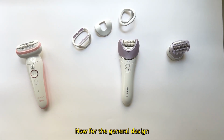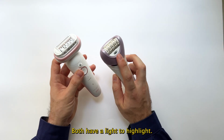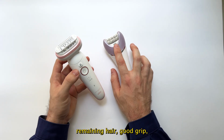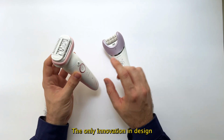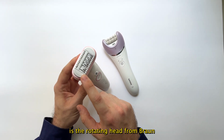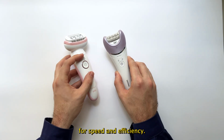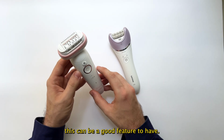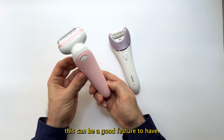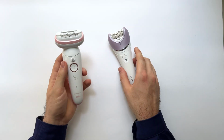Now for the general design of the products. Not much to say, to be honest. Both have a light to highlight remaining hair, good grip, same weight, and overall look. The only innovation in design is the rotating head from Braun that once again is very optimized for speed and efficiency. If you are standing under the shower and want to go quickly, this can be a good feature to have. Oh, and speaking of showers, both epilators are waterproof, by the way.